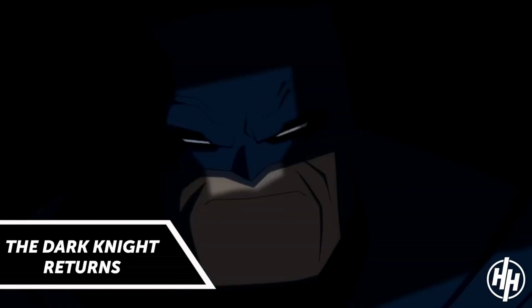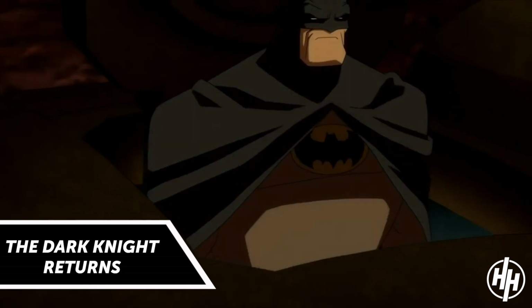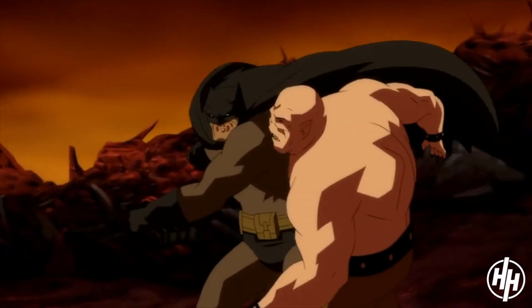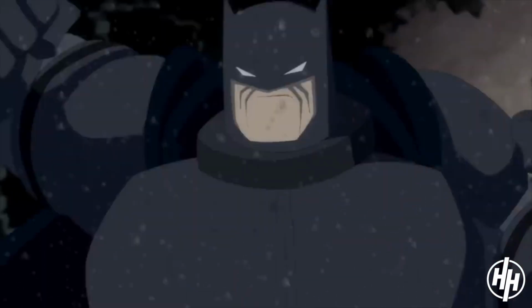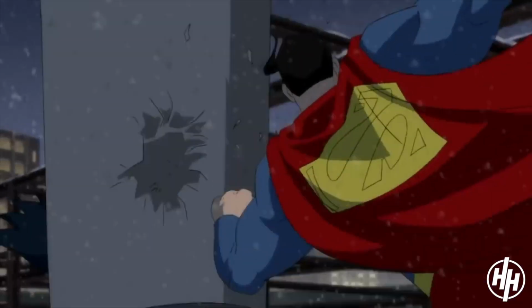DC saw the chance to adapt some of their most iconic graphic novels, and one of the most iconic tales from Frank Miller saw an aging, grizzled Batman go up against a new mob of villains, as well as facing down Superman himself. Sure, his main costume is a stunning adaptation from the graphic novel, but it's the armor he uses later on that we love.